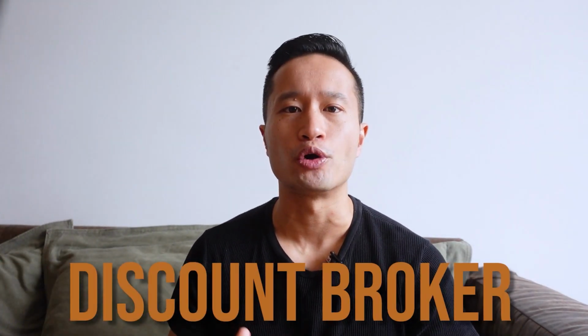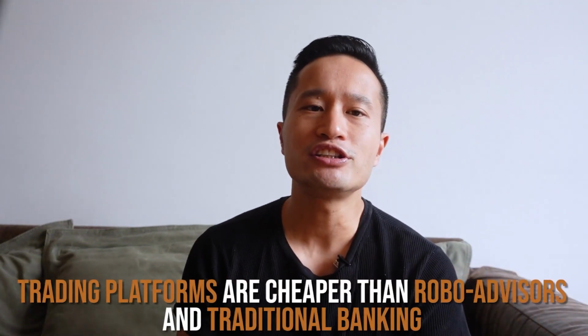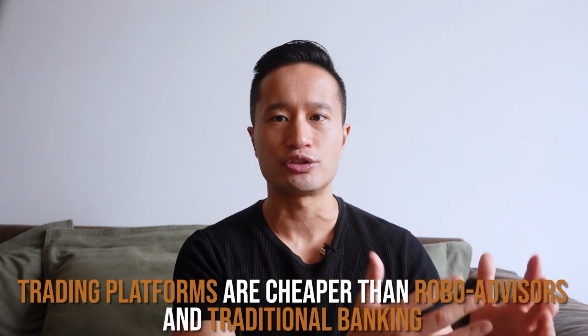A trading platform, otherwise known as a discount broker, is by far the cheapest way to invest in Canada. It edges out both robo-advisors and traditional banks.